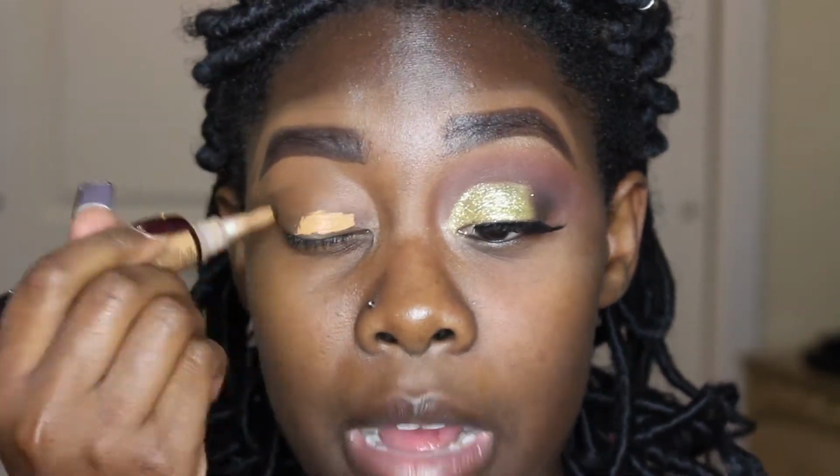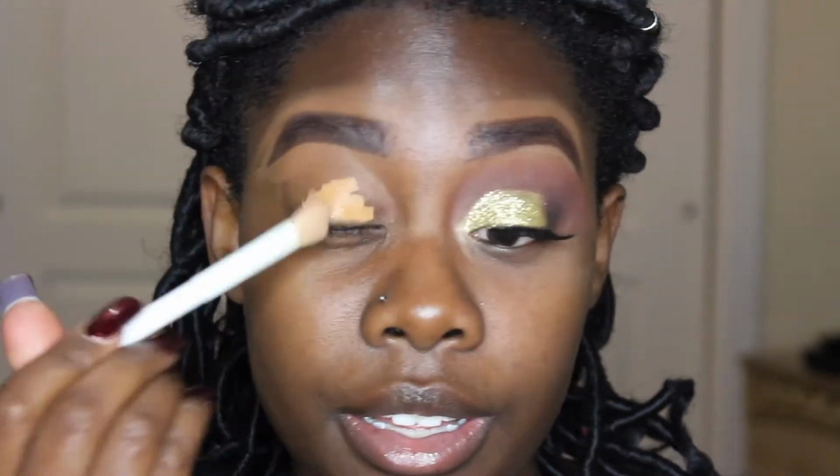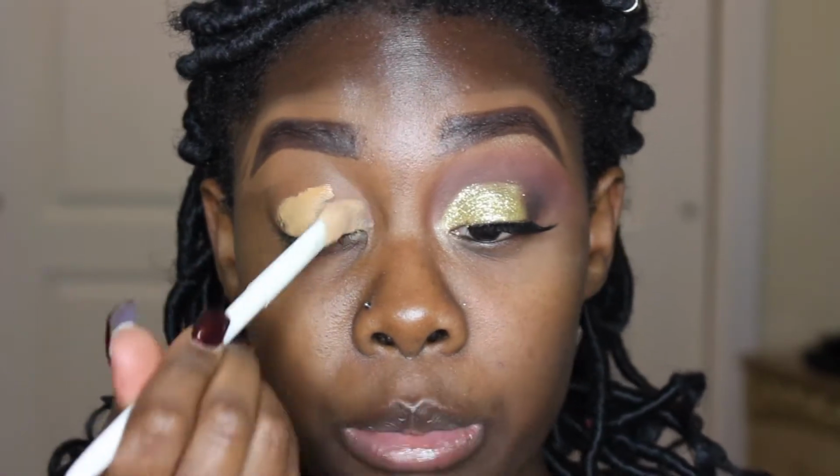So the first thing that I did was I used my LA Girl Pro Concealer in the shade Fawn to make sure that the colors that I'm about to apply are going to pop. And I'm just blending it out with this Wet n Wild brush.